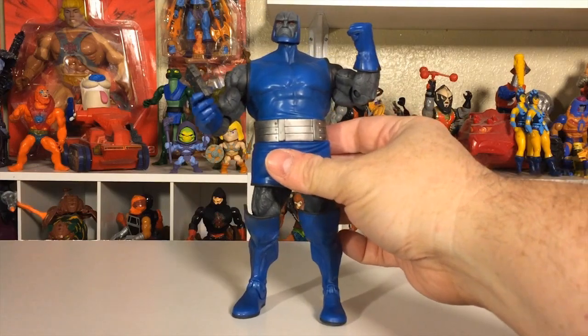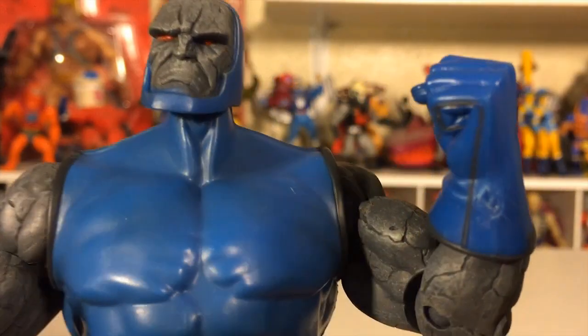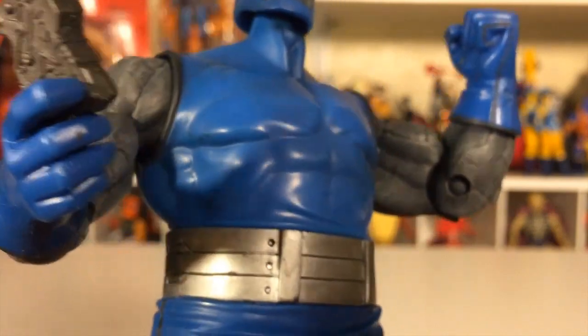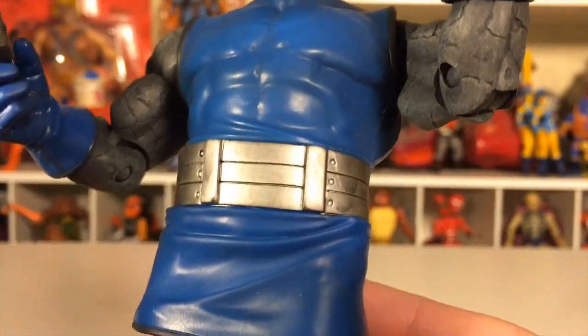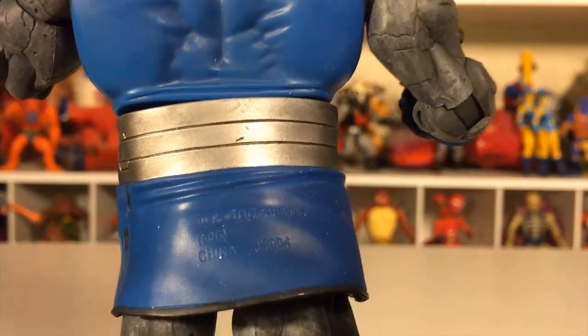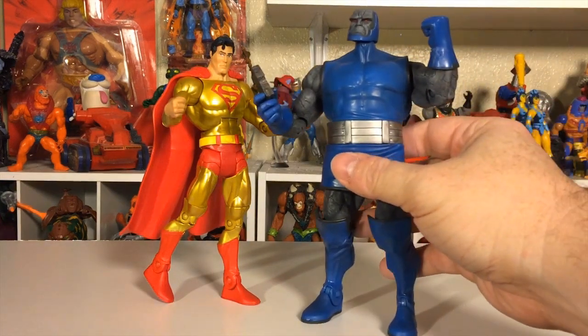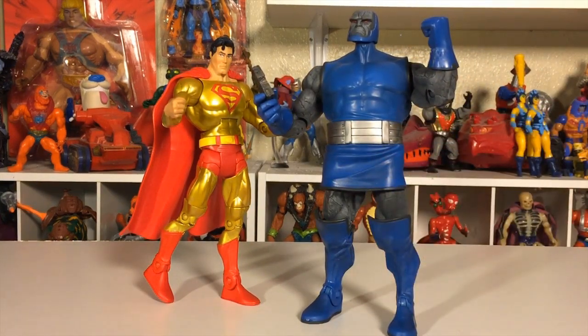As I said before, I'm trying to expand my DC action figure collection, and I was able to pick up this really cool DC Superheroes Darkseid figure. I don't have a Darkseid figure in my collection. Of course, this isn't the Darkseid Build-A-Figure, which is extremely popular, but unfortunately extremely expensive as well. And this one was only $20, which I thought was a really good deal. I think this will scale well with my other Superman figures, so I went ahead and picked them up.